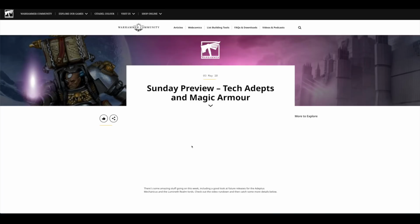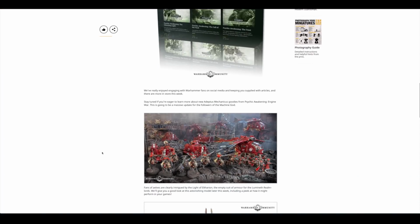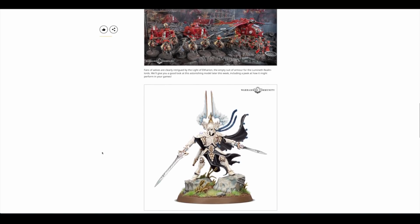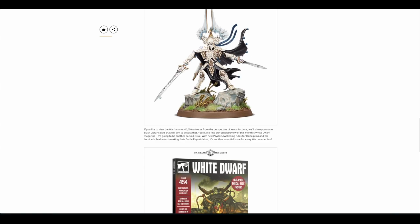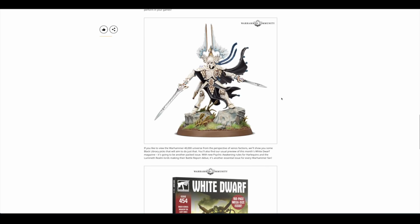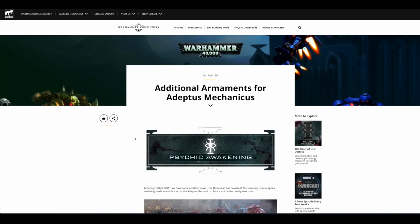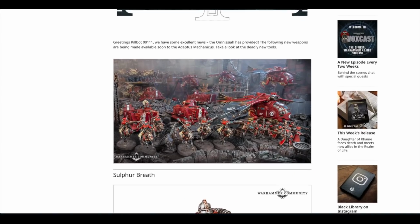Then there was a Sunday preview, which is Tech Adepts and Magic Armor. And we got a little look at the Light of Eltharion. Absolutely stunning miniature. I will try and cover all of the Lumineth Realm-Lords releases because I really want to cover this guy. There was a look at the extra armaments for Adeptus Mechanicus, and this is one of the main reasons I did this video, to specifically look at these models that are coming out.